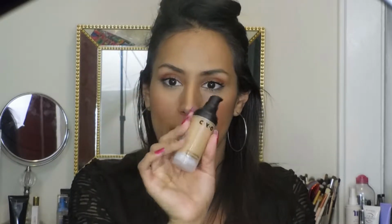I'm just going to touch up certain areas on my face where I can see, for instance here and here, which usually is where my foundation starts to fall apart. I'm just gonna take one small pump. I'm gonna use this CYO foundation. I've been using it non-stop since I got it, and the whole point is not to cake the face on, but to get the coverage that you need. You want that coverage back.